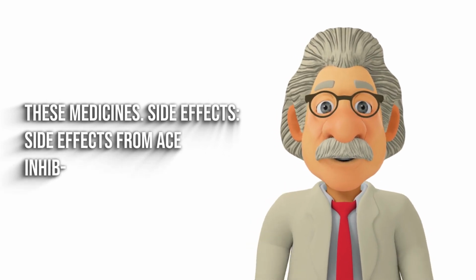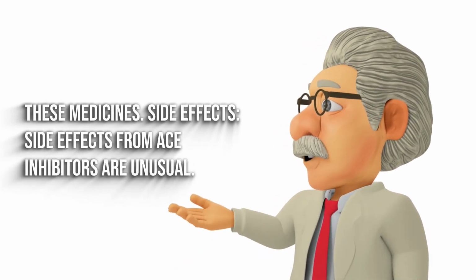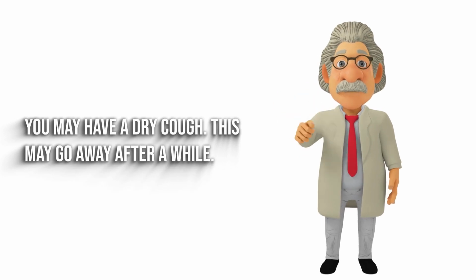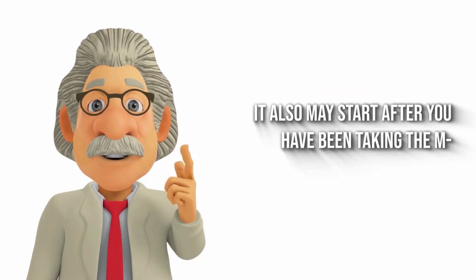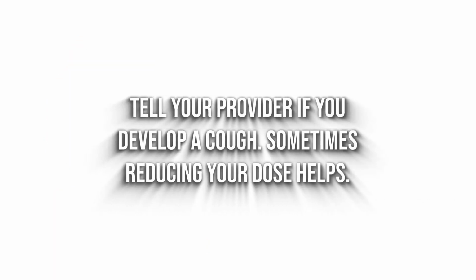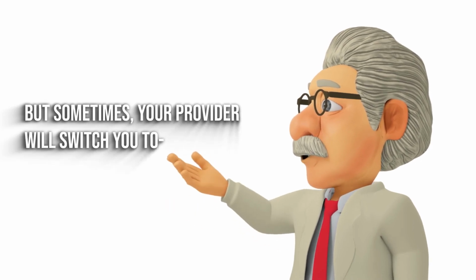Side effects. Side effects from ACE inhibitors are unusual. You may have a dry cough. This may go away after a while. It also may start after you have been taking the medicine for some time. Tell your provider if you develop a cough. Sometimes reducing your dose helps. But sometimes, your provider will switch you to a different medicine. Do not lower your dose without talking with your provider first.